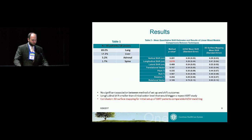So here's our data. This was actually presented by my physicist a couple years ago at ASTRO. You can see the method of KV-KV mean shifts in the second column compared to SGRT in the third column. The first thing to notice is how small the shifts are in general. In every parameter, we're essentially less than 5 millimeters for additional shifts on cone beam CT. There was really no difference between the two methods utilized, except for a slight difference in longitudinal shift of about 1 millimeter. This included lung, liver, adrenal, and spine tumors all treated with SBRT.